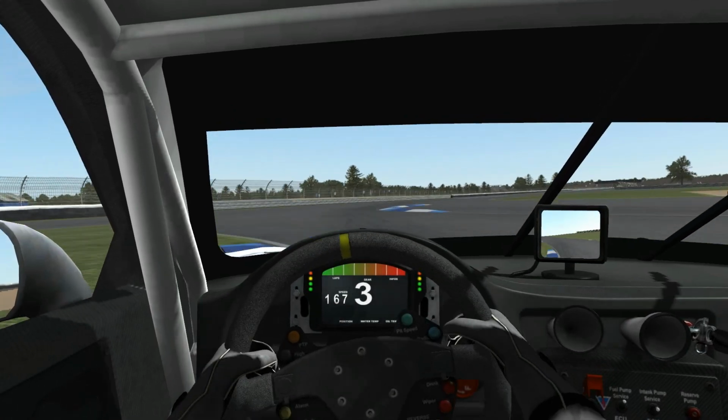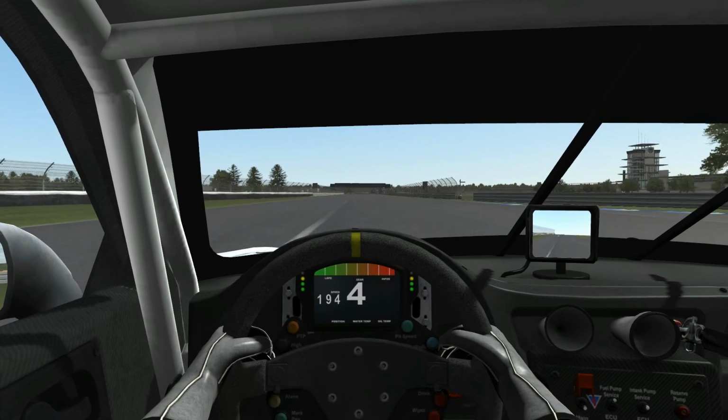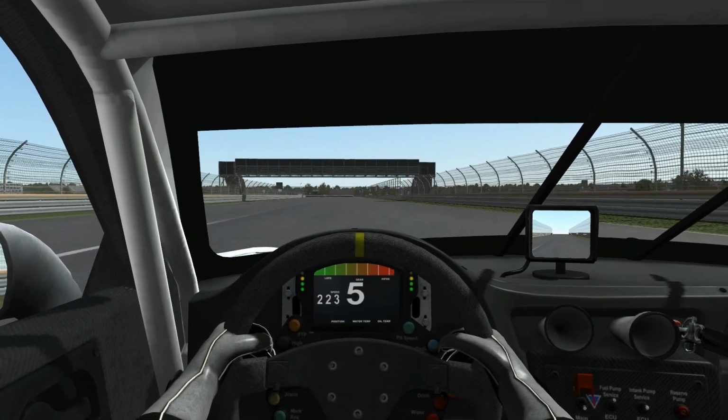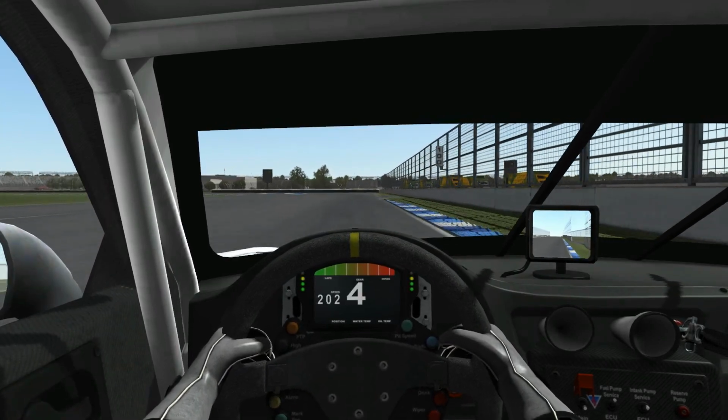RaceRoom Experience, I think it's too much detail. There's too much for a new driver out there. These other ones, if you want some fun and to get the feel and understand how force feedback works, all of them have their own merits.